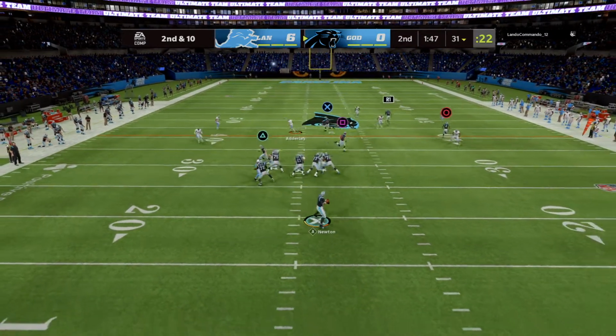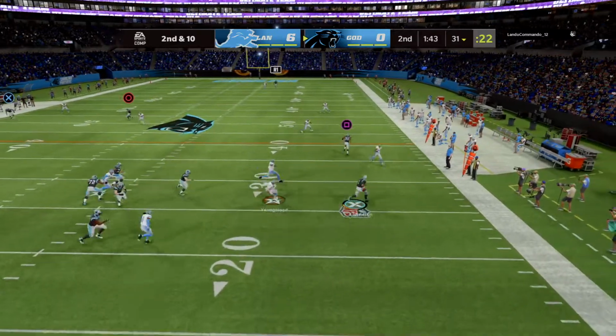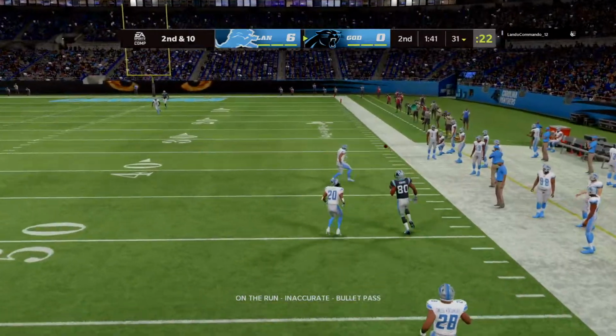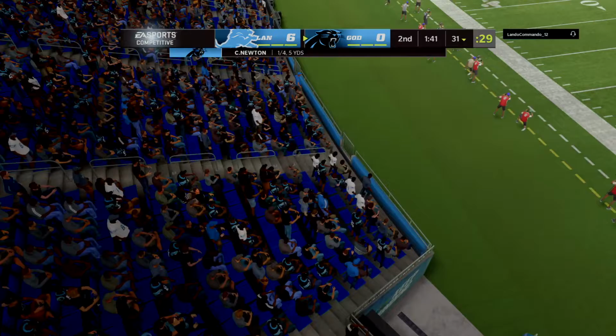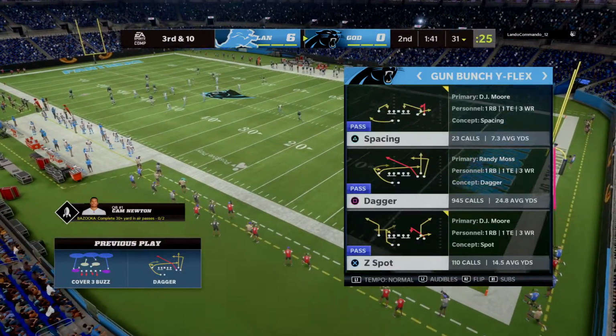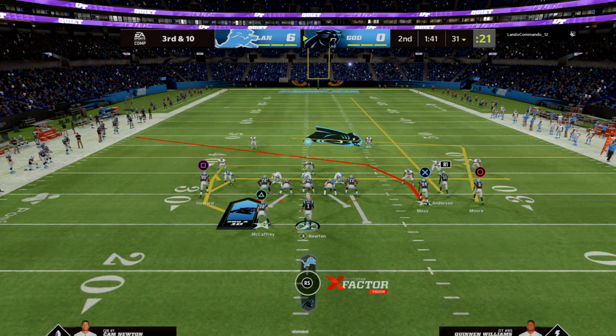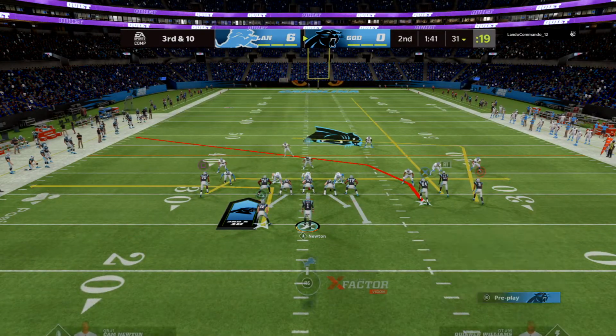Throwing again on 2nd and 10. Newton. Escaping the pressure right. And his throw here is incomplete. Big O.J. Howard, his intended target. And that'll make it 3rd down. They have to like what they've done defensively here at the outset of this drive. They forced a couple of incomplete passes, bring up a 3rd and 10.